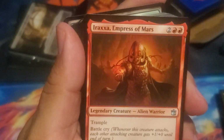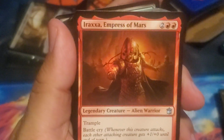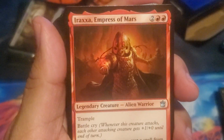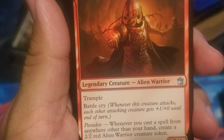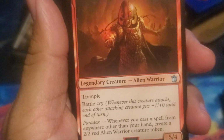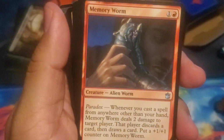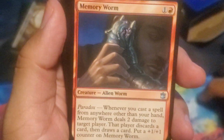Irax, Empress of Mars. That is the queen of the Ice Warriors. Yes, I'm a nerd. Shut up. It's 2 and 2 red. It has Trample and Battle Cry. Whenever this creature attacks, each other attacking creature gets +1 until end of turn. And Paradox. Whenever you cast a spell from anywhere other than your hand, create a 2/2 red alien warrior creature token, and it has 5. It's 5/4.